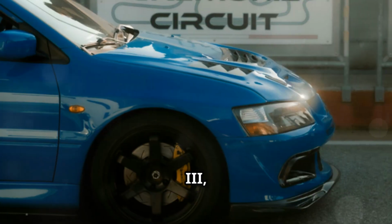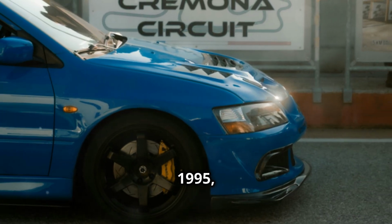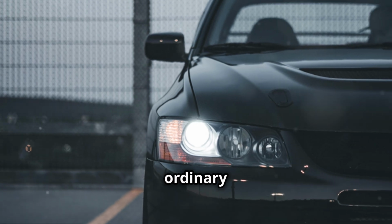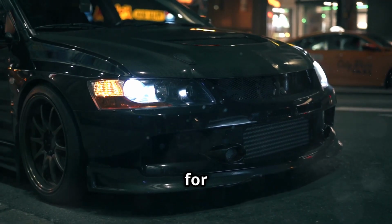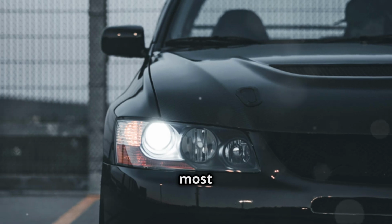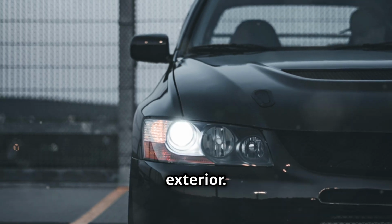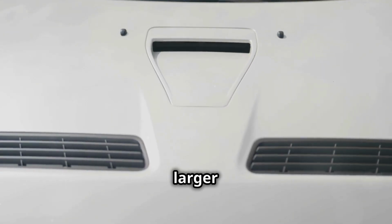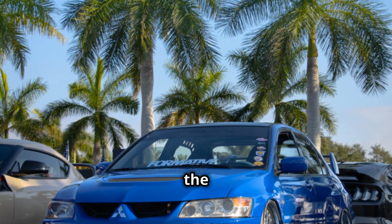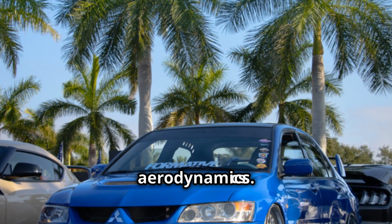The Evo 3, arriving in 1995, signaled Mitsubishi's intent. It was clear that this was no ordinary saloon. This was a car designed for performance, with an aggressive aesthetic to match. The Evo 3's most noticeable change was its exterior. A new front bumper with a larger intercooler opening, side skirts, and a larger rear spoiler not only enhanced the car's looks but also improved its aerodynamics.